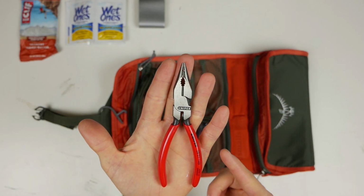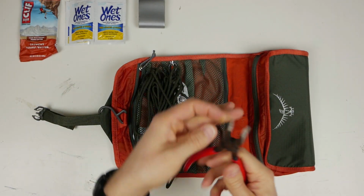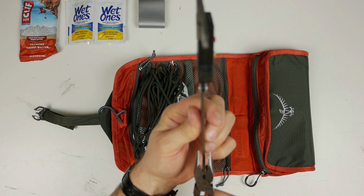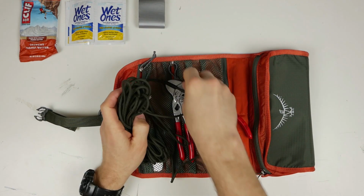What they're not great at is nuts and bolts. Anything with a flat surface that you want to grip, like I just said, something thin and flat, maybe even up to this thickness is pretty good, but once you get bigger, it doesn't really work very well. So I did pick up these.